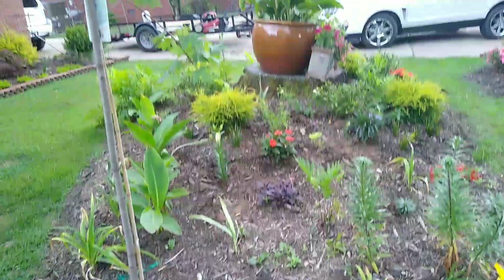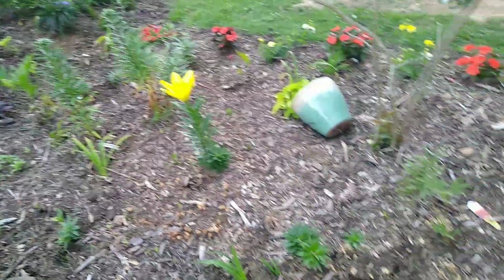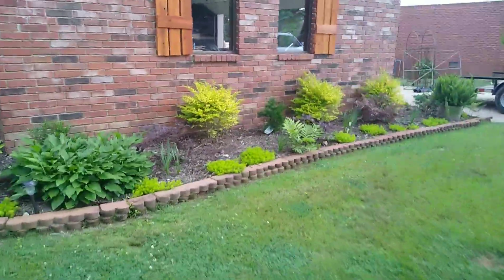But you can see it's coming right along. It's either going to be the biggest mess in town or the prettiest bed I've ever built, so we'll find out as we go. Up here around the house, it's looking good.